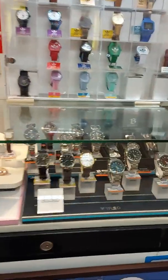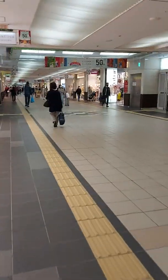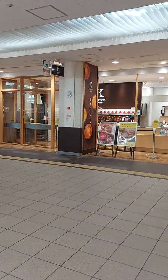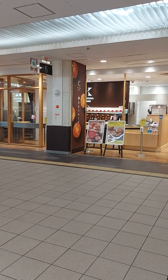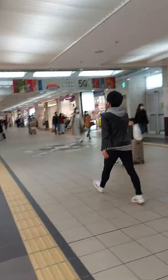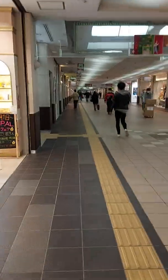We have some very expensive watches. This shopping area stretches on and on. Kinotoya Cake Shop. Kinotoya cakes are very famous. They are a Hokkaido only cake shop, so if you ever get the chance to visit, 1000% please buy yourself a Kinotoya cake.